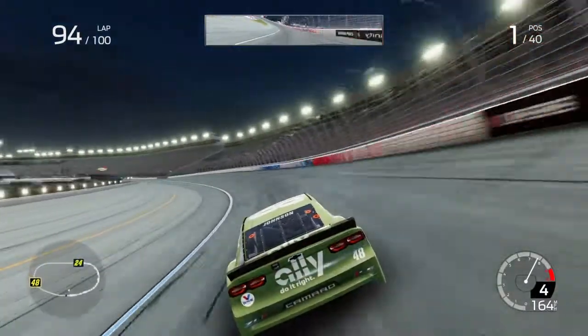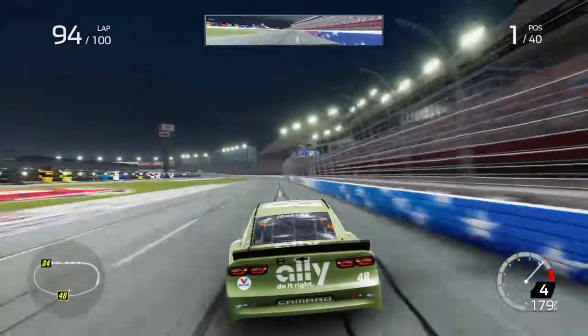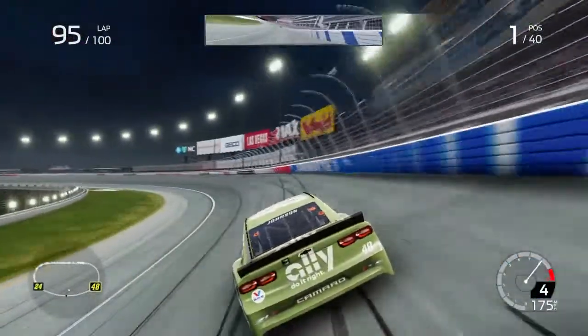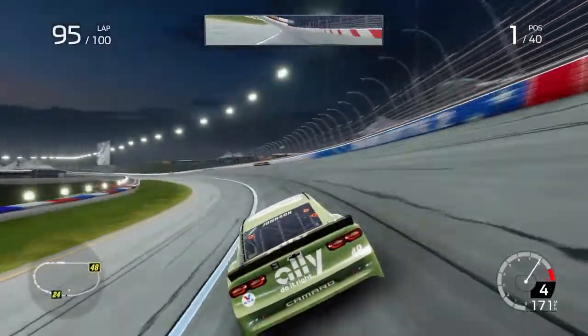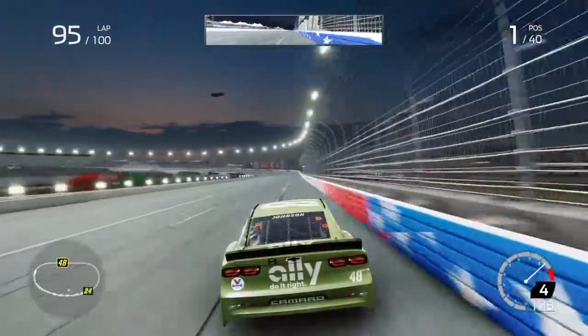But anyway, out of turn 4 onto the front stretch here at Charlotte, we have 6 laps to go in the Coca-Cola 600. Now guys, let's stop talking about real life and just focus on this race and try to get this thing done, because there's not a lot of racing left. And we're about to hit some lap traffic.